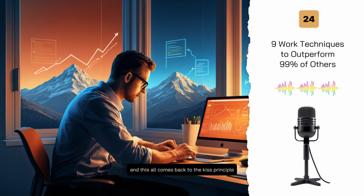Who doesn't? And this all comes back to the KISS principle: keep it short and simple, whether you're writing, presenting, anything, really. I like that. And honestly, that's good advice for life in general. Keep it simple. Absolutely. Sometimes I try to overcomplicate things, and really, simple is better.